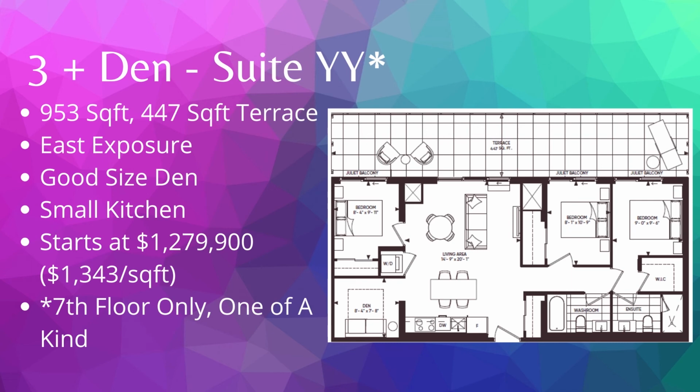I do like that this unit is kind of short, which means that they fit a lot of space into a very wide area. And when it's wide, it means that you have a lot of window space, which is very valuable. I don't like that the kitchen is so small though, because like I said before, you have 3 people living here. You're going to need more space to move around. You're going to need more storage space in the kitchen, and this just doesn't quite cut it.